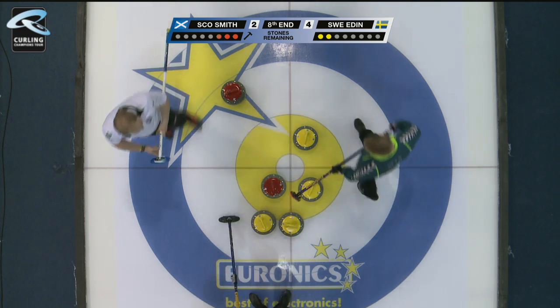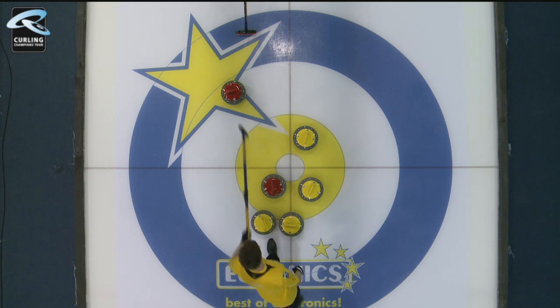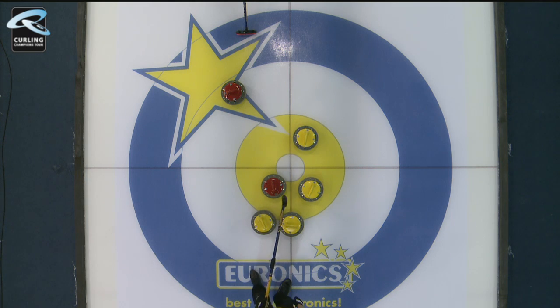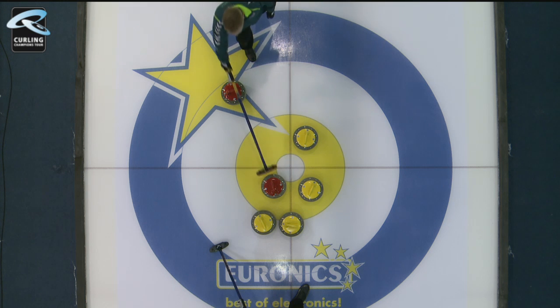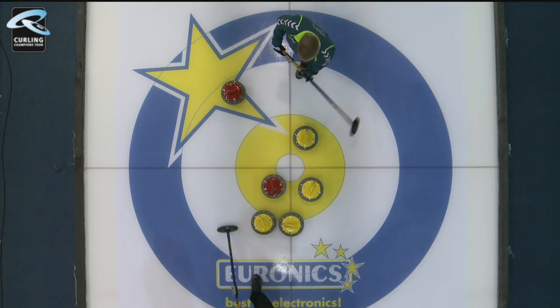Nice tap back there. He's not quite happy with it though, judging from his face. But still a good shot. I think he was just trying to get a little bit more angle to come a little bit more onto the face of the yellow.